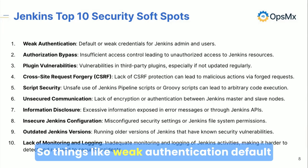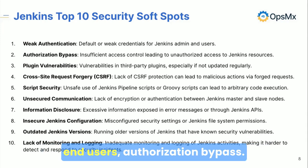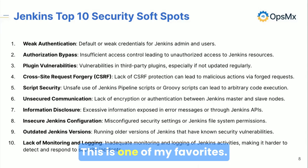So things like weak authentication, default or weak credentials for Jenkins admins and users. Authorization bypass, so insufficient access controls leading to unauthorized access to Jenkins resources, right? Plug-in vulnerabilities. This is one of my favorites.